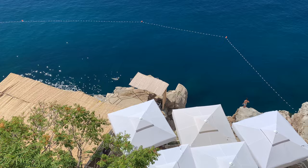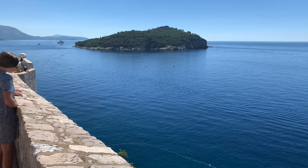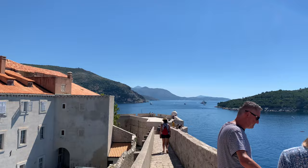That's where people swim. And that's Lokrum Island. And in the very far distance is Cavtat. Not something you normally see.